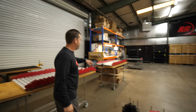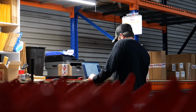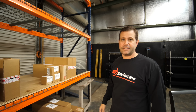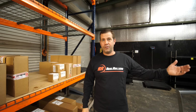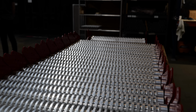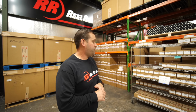And then we got Hayes over here, putting together shipping, boxing things up for each day. Midday, these doors will go up, the truck will pull up, and we'll take this stuff and get it shipped out to you guys as soon as possible. Usually we turn these things around in 24 hours, so you order yesterday, you're going out today. That's why we like to do it. We're building up our inventory for the rollers, as well as the backlap adapters and backlap kits. These have been a huge success.